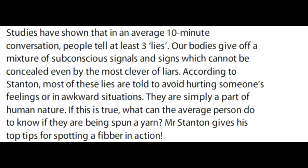Studies have shown that in an average 10-minute conversation, people tell at least 3 lies. Our bodies give off a mixture of subconscious signals and signs, which cannot be concealed even by the most clever of liars. According to Stanton, most of these lies are told to avoid hurting someone's feelings or in awkward situations. They are simply a part of human nature. If this is true, what can the average person do to know if they are being spun a yarn? Mr. Stanton gives his top tips for spotting a fibber in action.